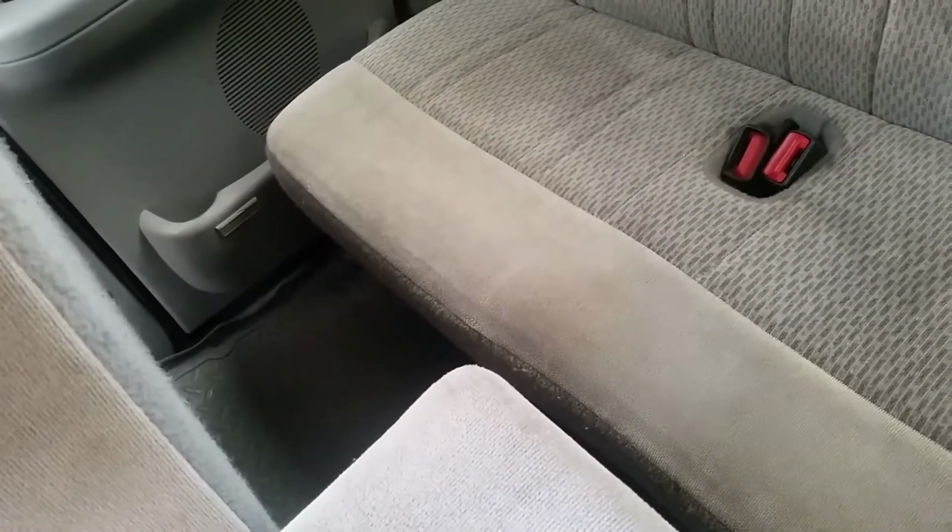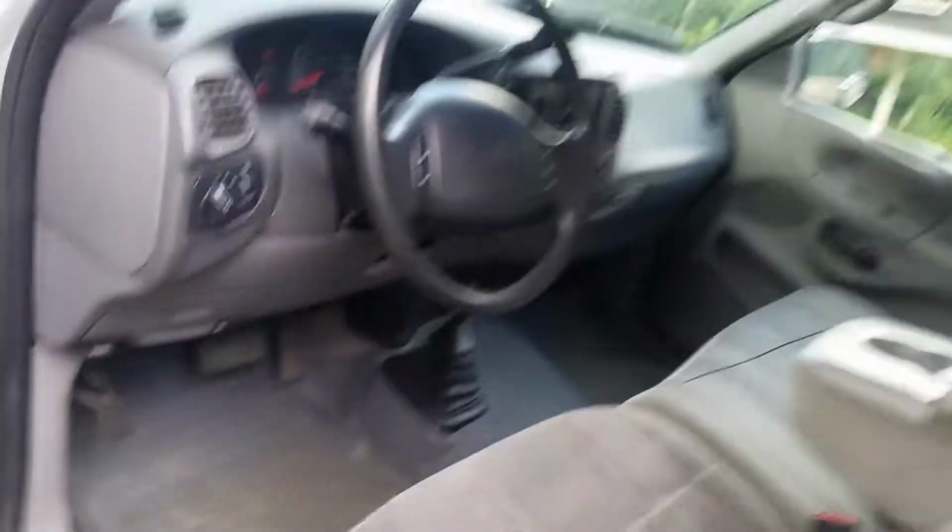Of course, I got all these nice mats in on the front and back, and all this looks good. No rips in the seats. Just got all the stains out. I use it as a work truck, so it did get kind of dirty, but I cleaned it all out again. Nothing I couldn't fix. I've been pretty decent on the interior and whatnot.